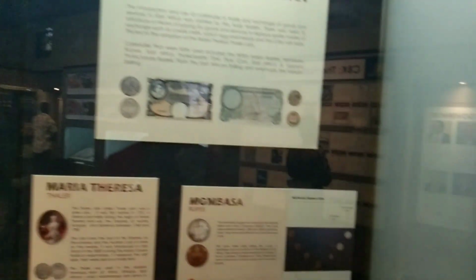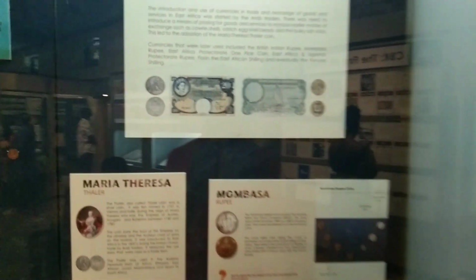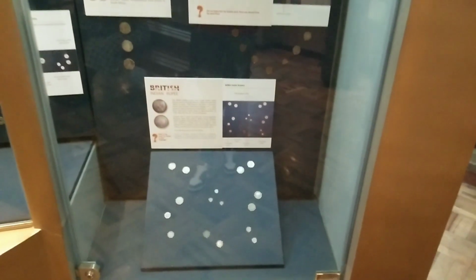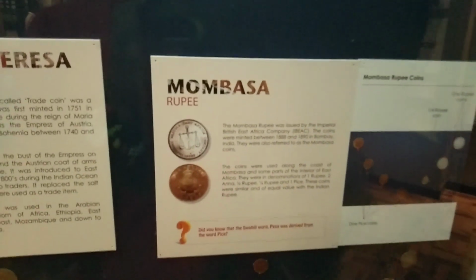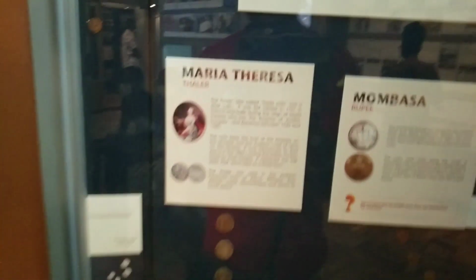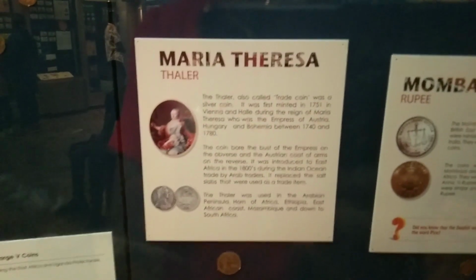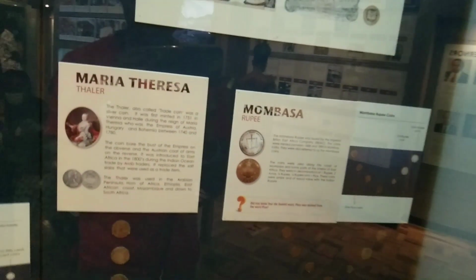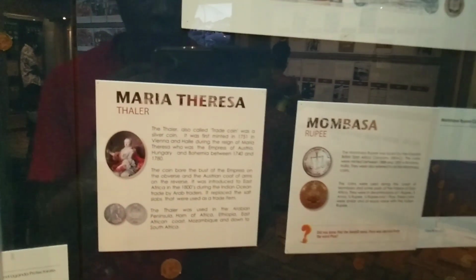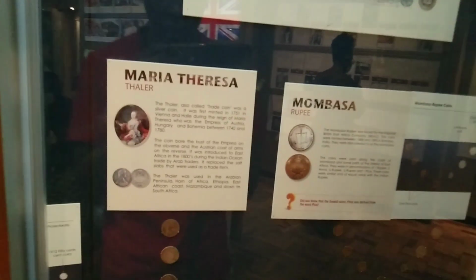Let me show you what this is, the evolution of Kenyan currency. This was the East African Currency Board. This was the Mombasa rupee for the Indians. During the colonial era, we have the Maria Theresa Vela. Okay, let me tell you what it means. The Vela, also called a thaler coin, was a silver coin first minted in 1951 in Vienna and highlighted during the reign of Maria Theresa, who was the Empress of Austria-Hungary and Bohemia between 1740 and 1780.